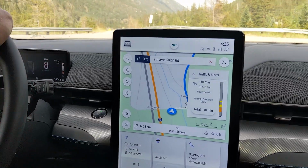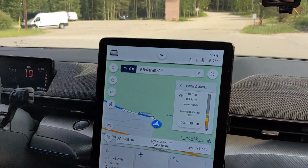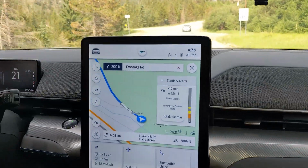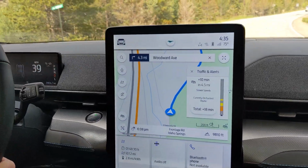And those people ahead of us seem to know the same thing too. Yeah, I think people that are using navigation, it's telling them to do that. So hopefully it saves us some time. Yeah. There's somebody behind us. Looks like they're doing the same thing. We'll see. Fingers crossed.